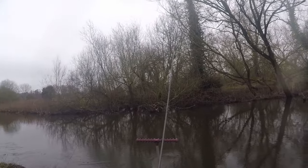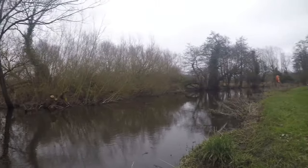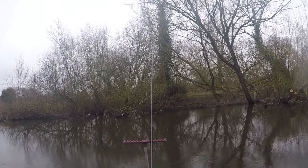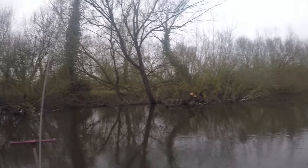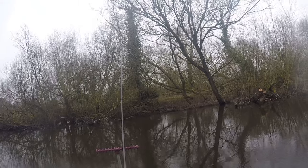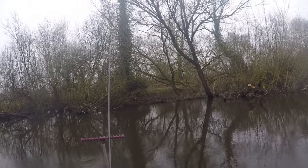I've just moved upstream a little bit, just to the next peg. I have to go and get my landing net in just in case. But automatically, it feels so much better here. I got snagged a couple of times down there, with trees under the water and bits and pieces. It had a decent bite, but I got snagged up and I've just lost a feeder on one of the branches.